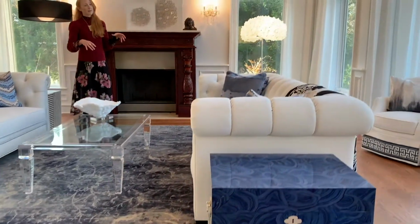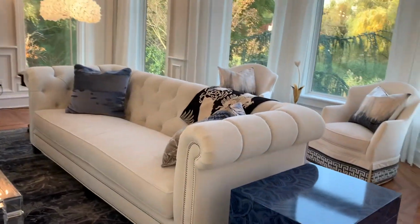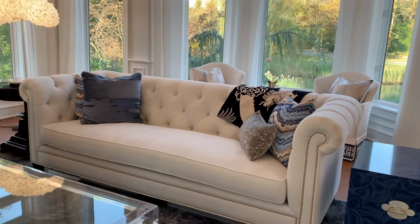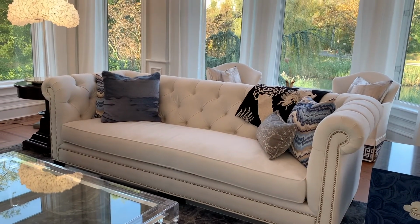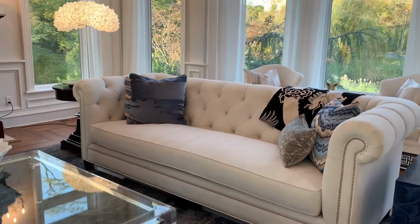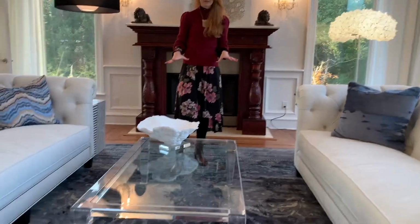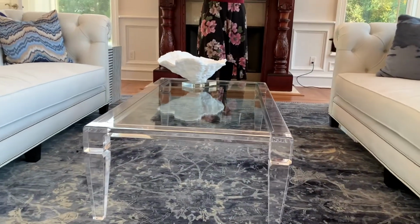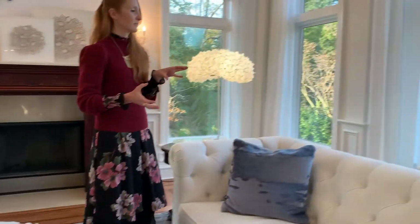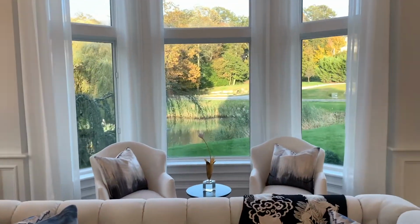Then I had these sofas custom made to mirror each other in front of the fireplace. Bringing in some of the blues, a little more gray in this room, a little more grayish blue, and some really pretty accents. I love this plexicraft table, and the chairs over by the window have this really fabulous large border at the bottom.